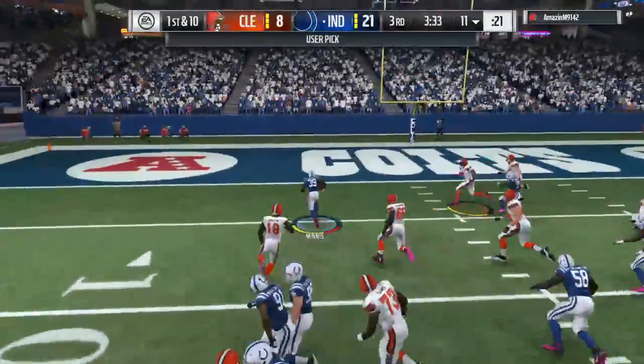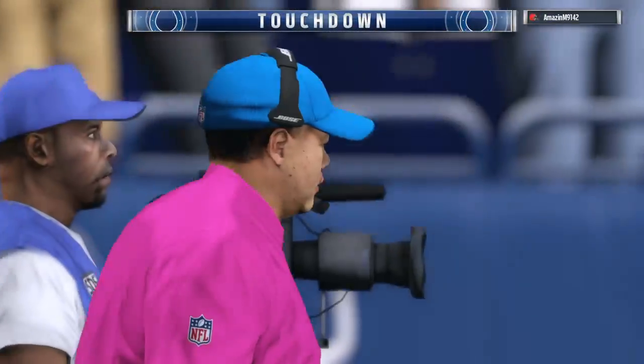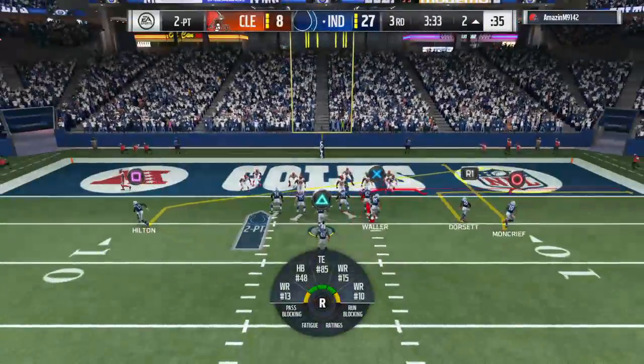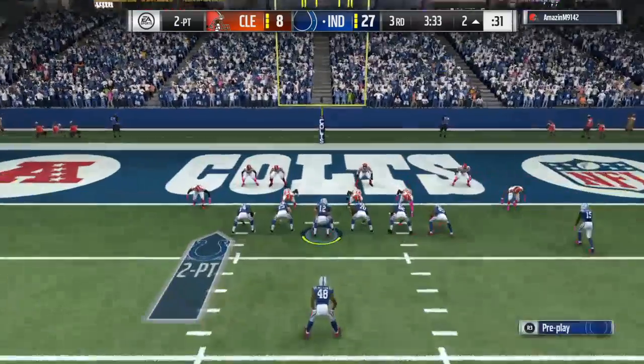And my goodness, another interception. And he will bring it back. An interception return for a Colts TD. Yes, the old tip drill works to perfection there. You're bringing back great memories. Used to love that drill.